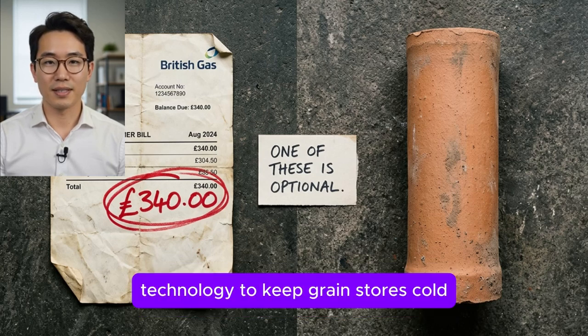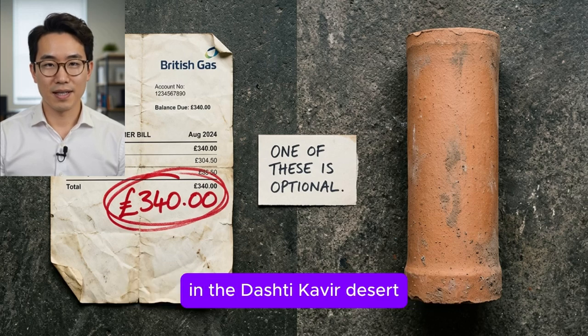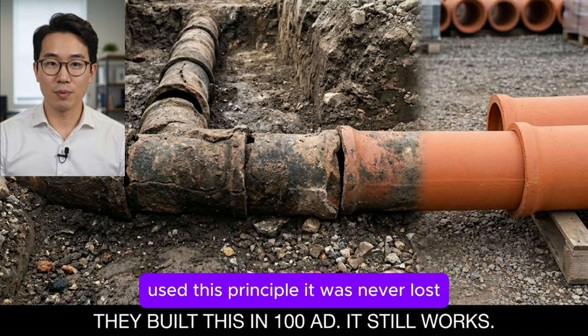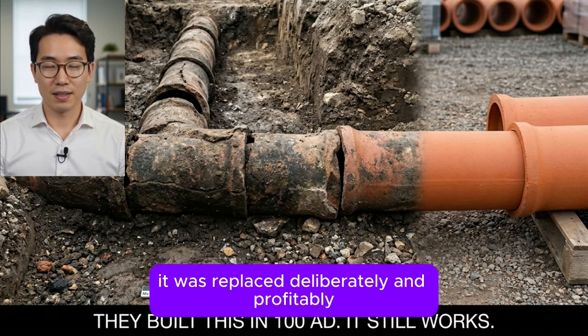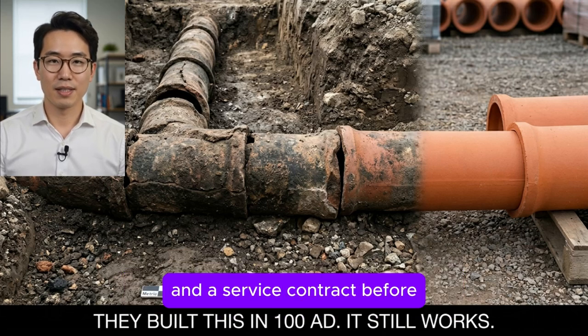The Romans used this technology to keep grain stores cold. The Persians used it to live comfortably in the Dasht-e-Kavir desert. Your great-grandmother's root cellar used this principle. It was never lost. It was replaced, deliberately and profitably replaced, with something that requires electricity and a service contract.